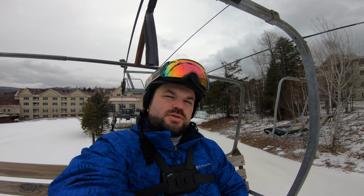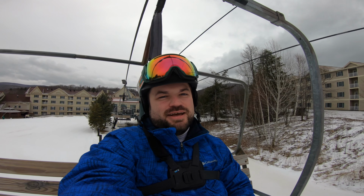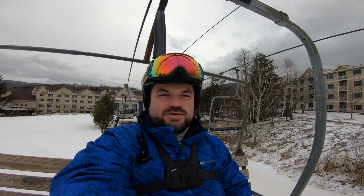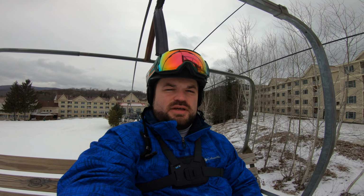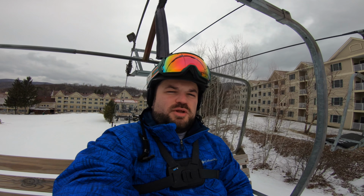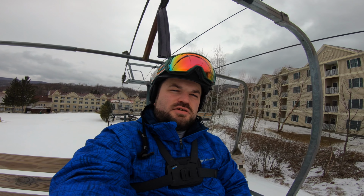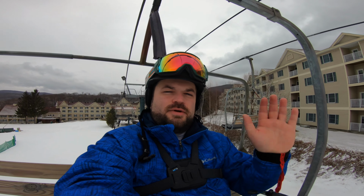I know this is probably an unfamiliar setting for bike-shaped objects, but as you may be aware, it's winter in Pennsylvania, and it's not raining on a mountain bike at the moment. I'm actually not in Pennsylvania, I'm in Massachusetts. And I'm just going to show you guys a little bit of what I like to do when it's not mountain biking season. I'm actually here at Jiminy Peak Mountain Resort on a family vacation, and we're going to get some video of a couple runs. So, alright, we'll see you guys further up at the top.